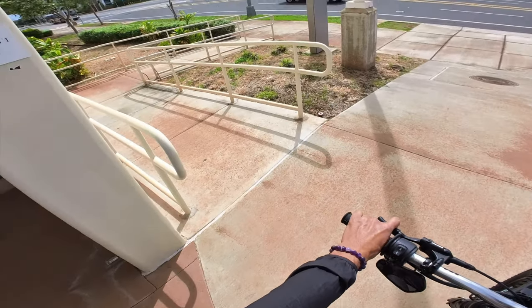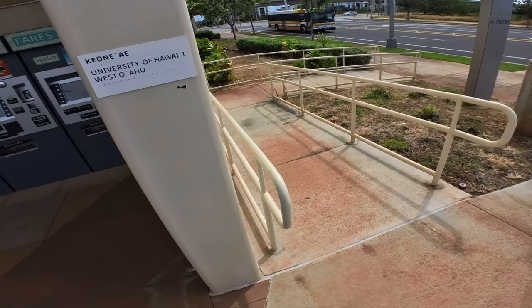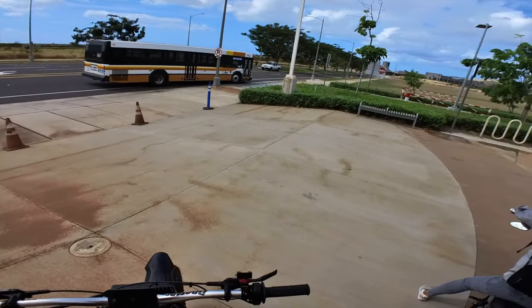All right. Well, here we are, guys, at Kualakai, University of Hawaii, West Oahu. Cool. Let's adventure. Let's eat. That's why we're here.